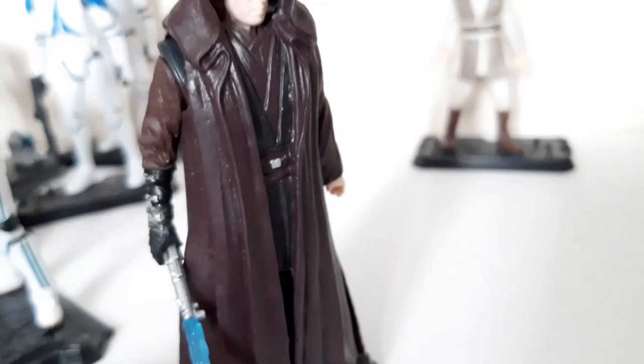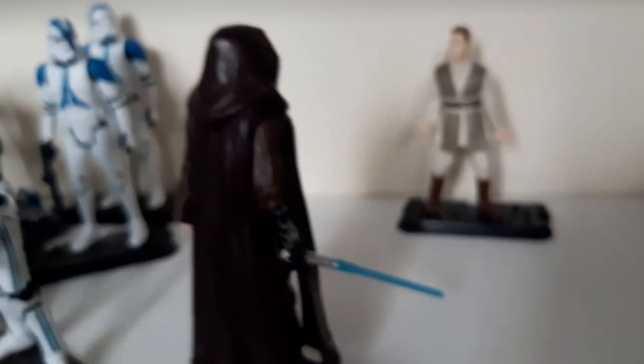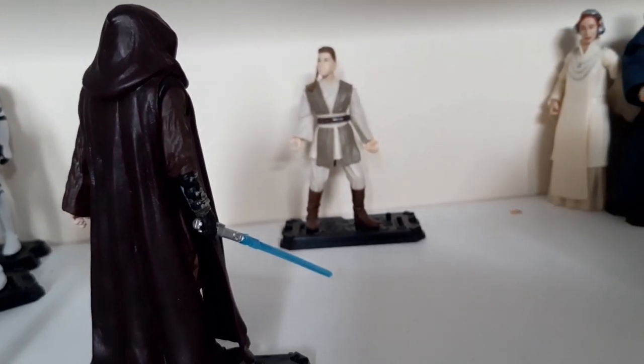Oh, come on. What's going on with the focus? But yeah, so basically I've used the hard goods from that just to have this diorama of Anakin's deeds.